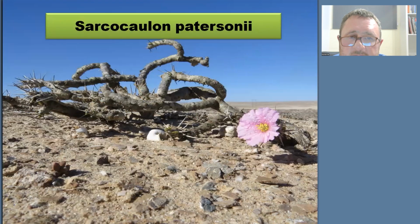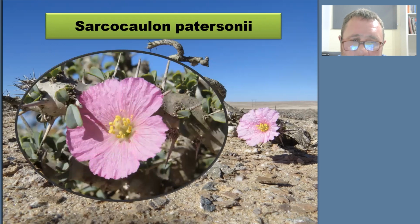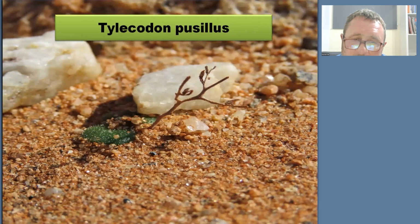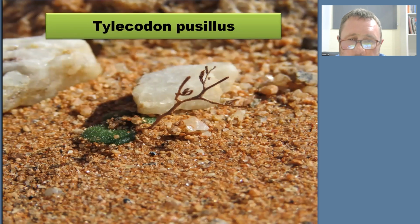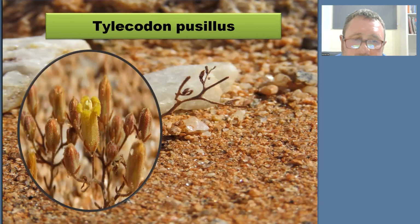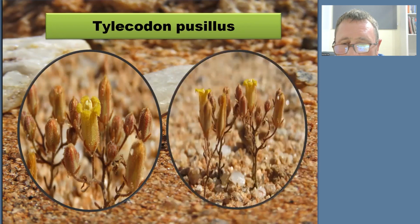There's also Sarcocaulon petersonii. You can see the nice color. The circumstance is harsh. You can see in the front here is Zygophyllum modestum also. Nice, beautiful flower. This one is hard to find. Tylecodon fusiformis. You can see the leaves, if you're not in flower or you see a flower stalk, it's hard to find the leaf at all. Look at the beautiful flowers. They are up to 10 centimeters high. And when they are in flower, you don't see the leaf at all. Tylecodon fusiformis, also in the Richterveld area.